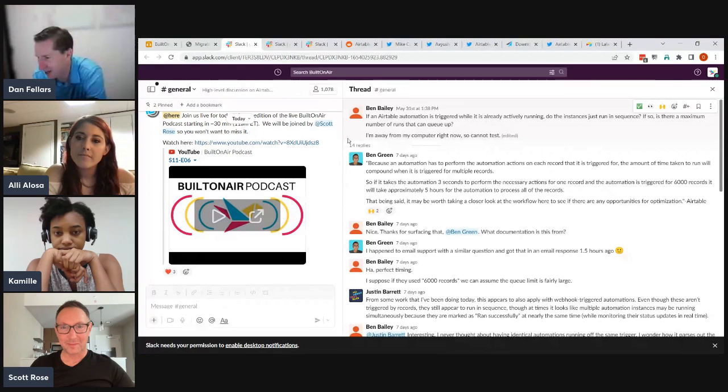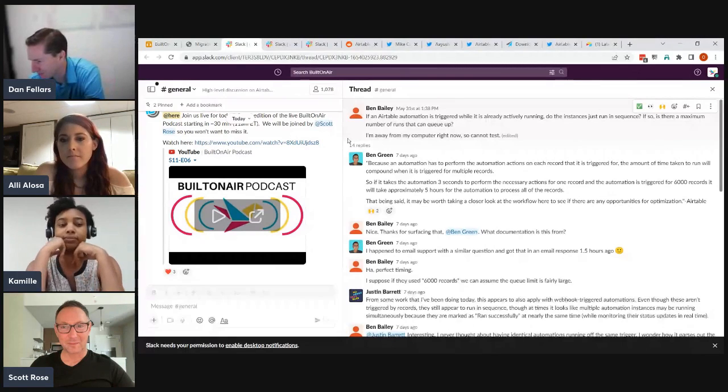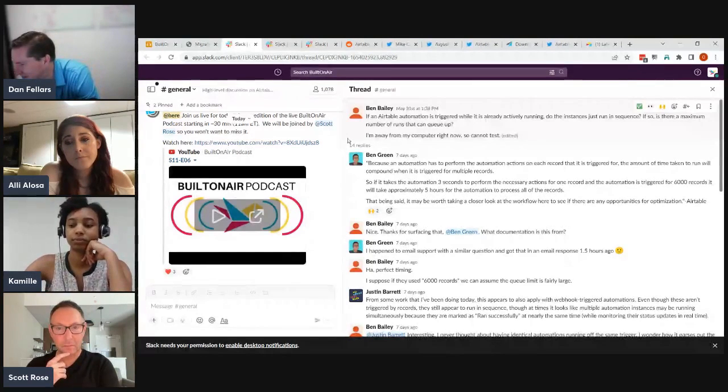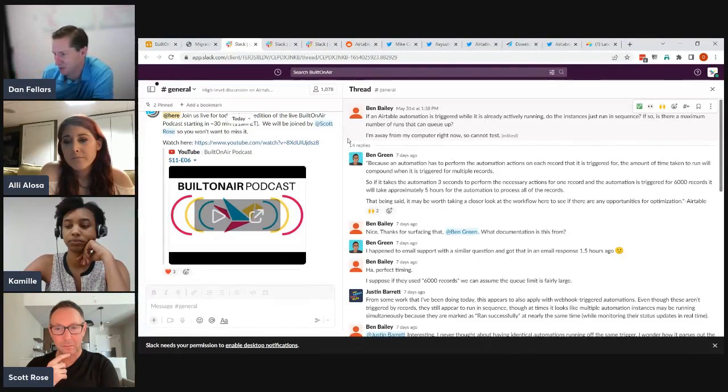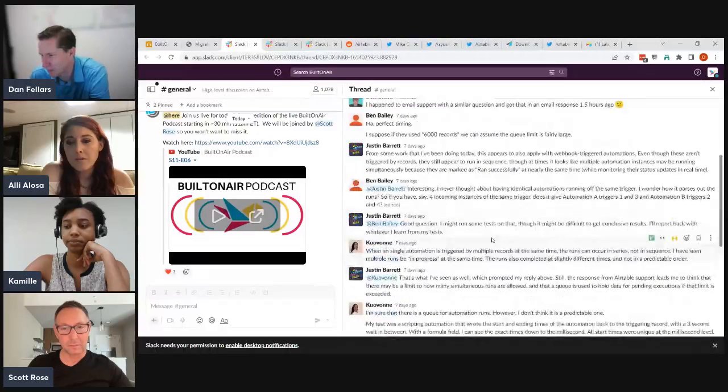Ben Green, who is also involved in the community, had just asked Airtable support, and says if it takes the automation 3 seconds to perform the necessary actions for one record and the automation is triggered for 6,000 records, it will take approximately 5 hours for the automation to process all of the records. So they are sequential is what he's saying, right? I believe, yeah. I think they'll all just queue up, but they'll compound in time.